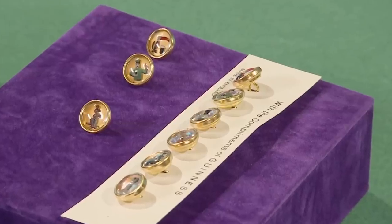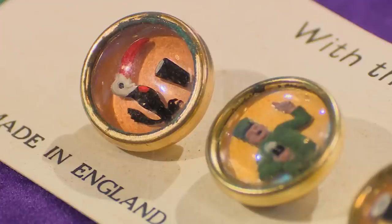Now, will a gentle-looking Edith settle for £40, I wonder? And what have you brought for me today? I brought along a set of buttons which were given to me in 1962 when I went into the hotel trade.